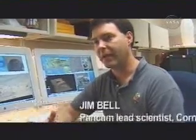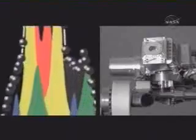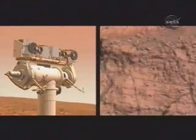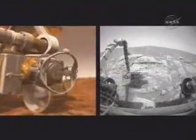If I look at our payload and I try to imagine what it would be like if we took one piece away, if we didn't have the Mossbauer spectrometer, if we didn't have the resolution or color capability of PanCam, if we didn't have that arm with that ability to put us exactly right where we need to be, I don't see the story coming out like it has if we take a part away. Every piece of this payload and rover has made a contribution to this story.